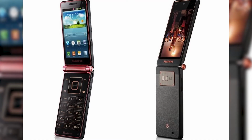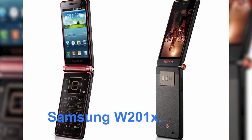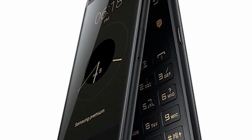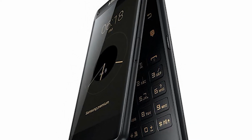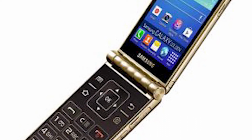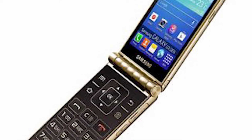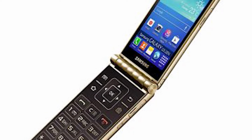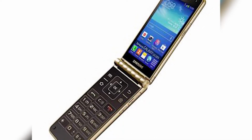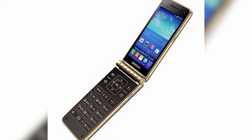Number 4. Samsung W201X. Although most people abandoned flip phones over a decade ago, Samsung understands that certain individuals still prefer them. As a result, it's been producing high-end Android flip phones for overseas markets, mainly China, since 2013, imaginatively designating them with a W before the year of release, and they're still being released.